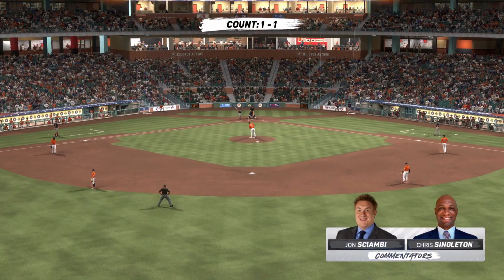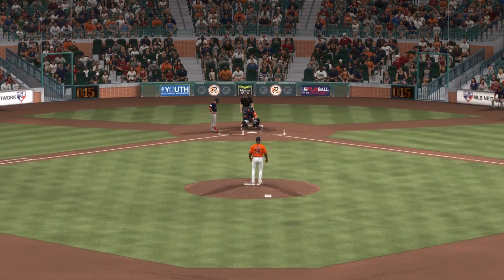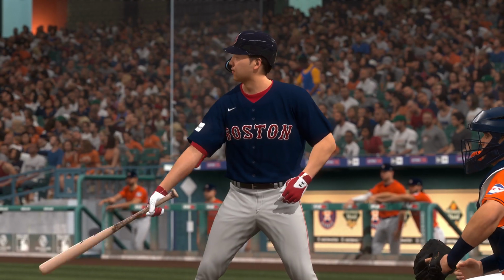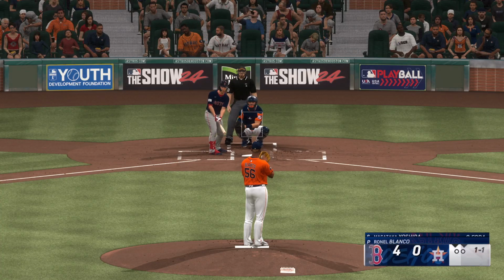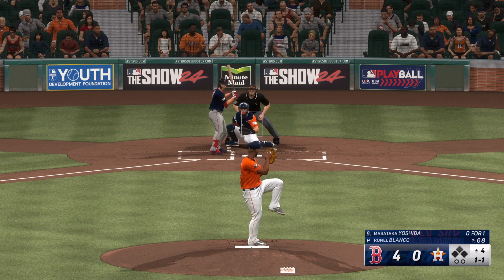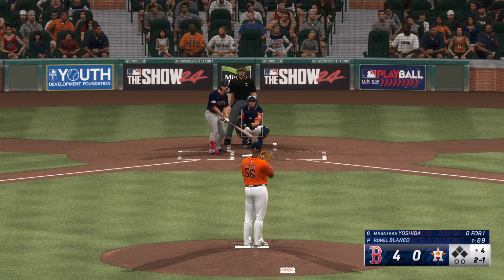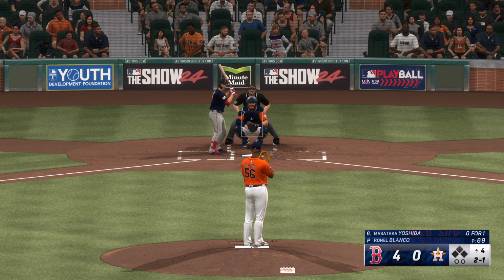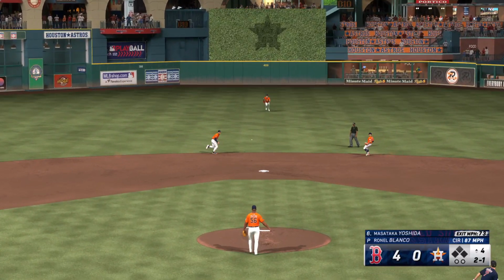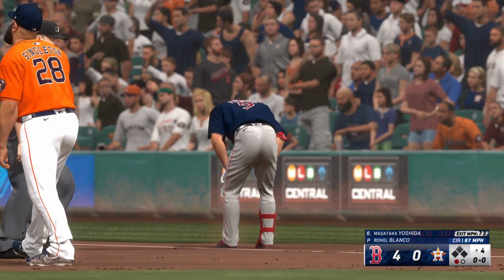Back here at Minute Maid Park, John Sciambi with Chris Singleton and set to lead off the 4th, Masataka Yoshida. And there's the ball. Well, I'll say this as a former position player and base stealer. When you come into a game and you've got a guy like this behind the dish with a big arm, you really have to change your approach. Can't try to steal because you'll get thrown out. Maybe get a little bigger lead, be aggressive on the secondary. But this type of guy shuts the running game down. Tosses to first. That's the first out in the top of the 4th.